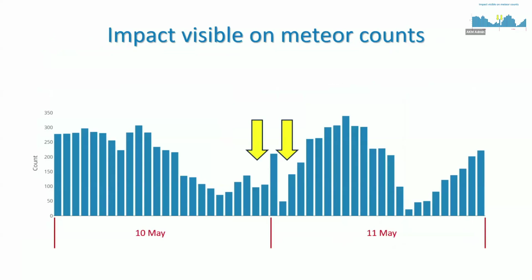And I pointed here 2 times where the aurora was active. And actually, you can see here there's a dip, because if you look here, you see a nice increase. There was probably a nice increase here as well, but we missed meteors because it was drowned in the auroral noise. And here it's particularly clear when the aurora was extremely strong.